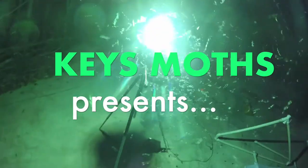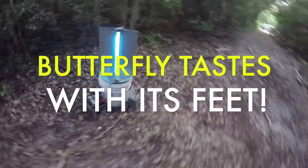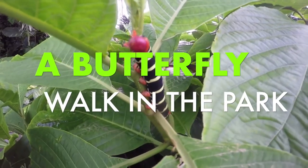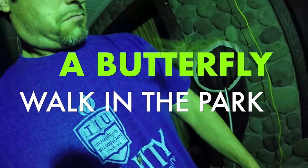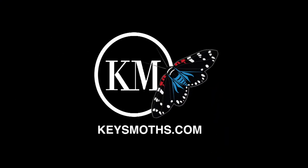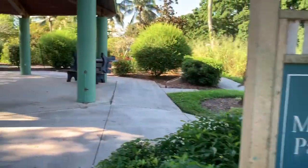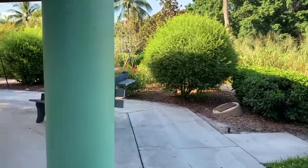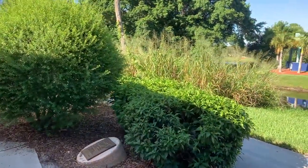So guys, let's go on a little walk in this little park, Coconut Creek. I'm gonna show you some bugs. Let's check it out. Okay, guys, we are gonna go into this little park and see what kind of butterflies they got going on in their butterfly garden. Coconut Creek, butterfly capital of the world.